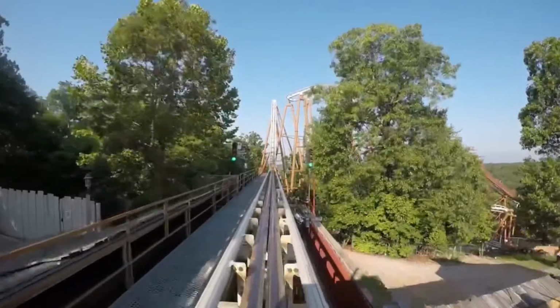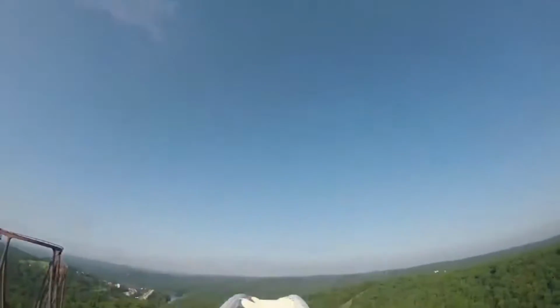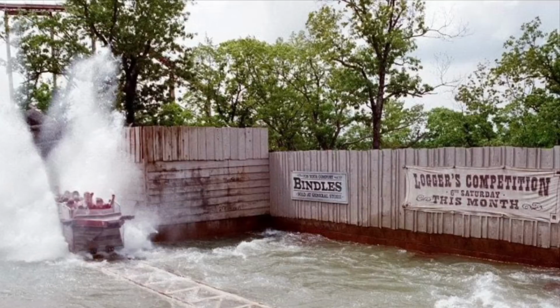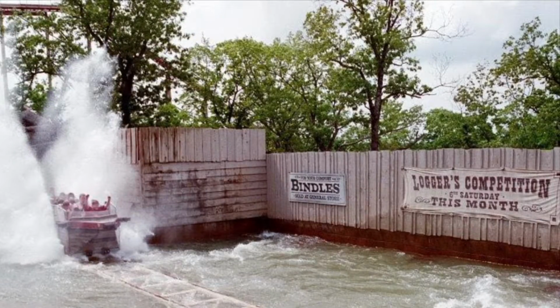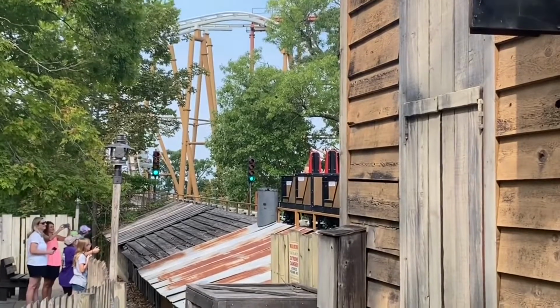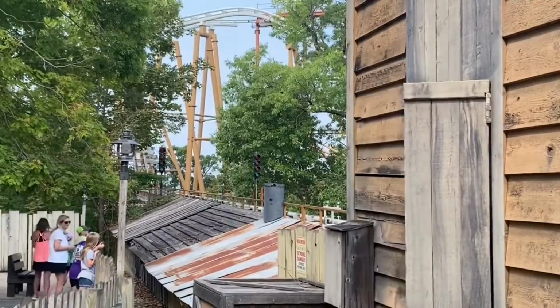Number 4, Powder Keg. This is definitely up there as one of the more bizarre roller coasters I've ever ridden. It started its life as a Premier Rides water coaster known as Buzzsaw Falls, an extinct coaster model that has only had 2 of its kind ever built. Powder Keg would later be transformed into a compressed air launch coaster by S&S, however, which is weird because those 2 coasters couldn't be any more different from one another.